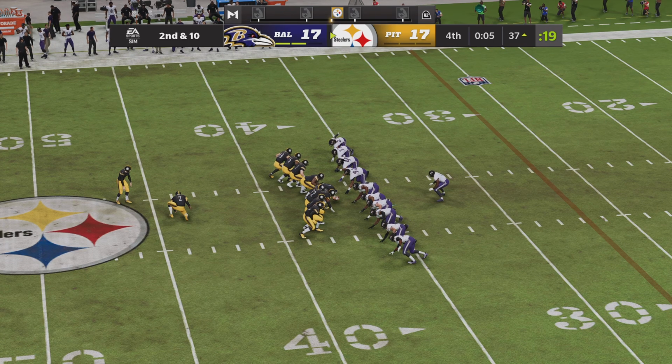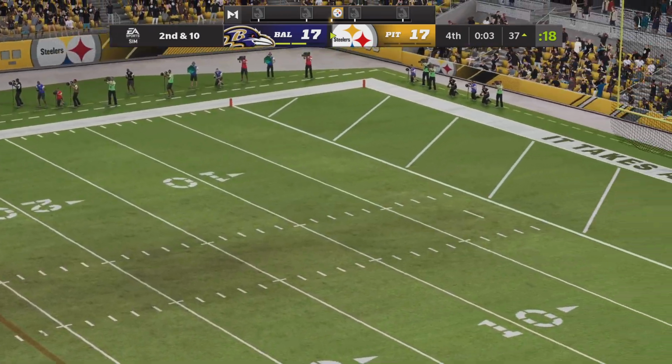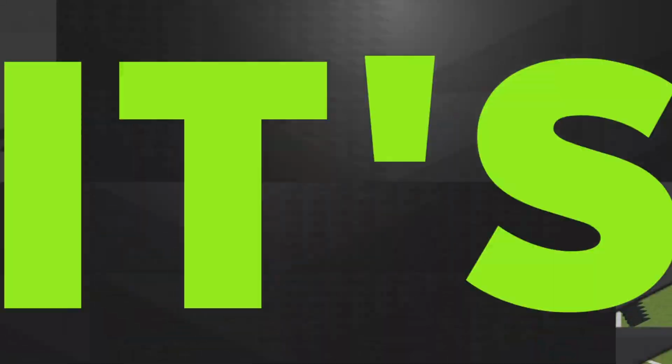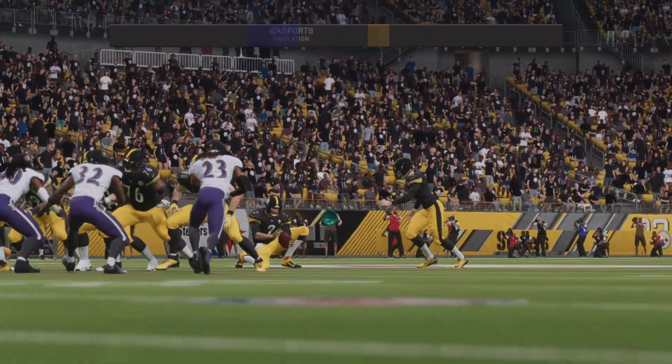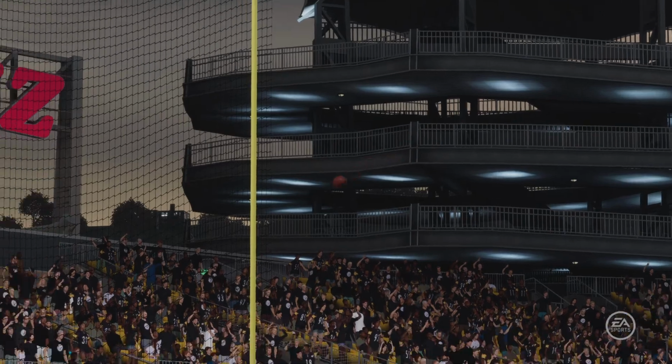from 54. And this one looks good. It is good. Right down the pipe. And it's celebration time on that sideline as they have taken the lead in the final seconds.